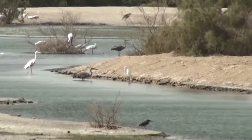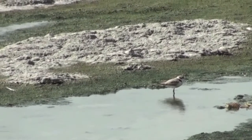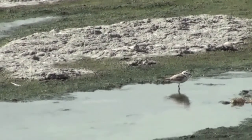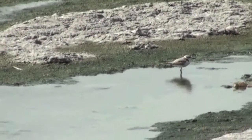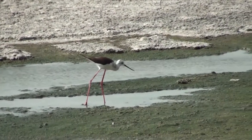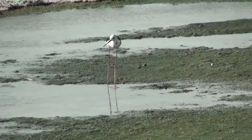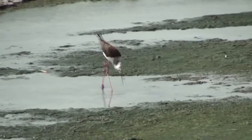Perhaps this is a little green heron. This Kentish plover and black-winged stilt were much closer to the hide. It is great to have this wetland reserve in the midst of a sprawling city and fast traffic.